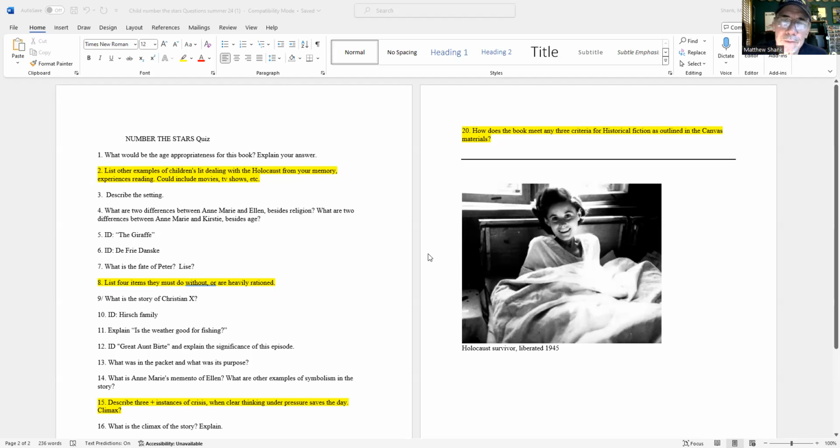And he points out that here's the baby. This is a young girl who had dark hair. This is Ellen. Now, of course, it was really Lise, Anne Marie's older sister, who we find out is killed by the Nazis. She was a member of the resistance. We find that out later.